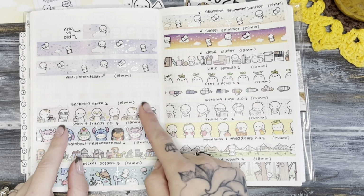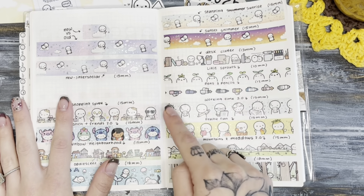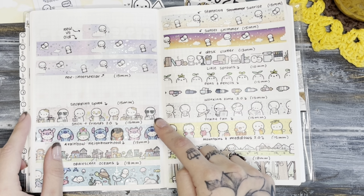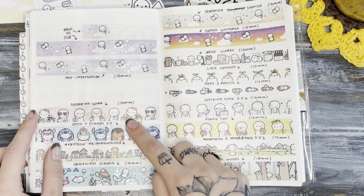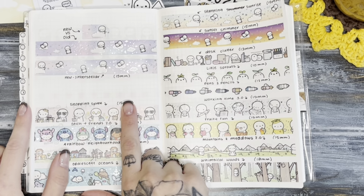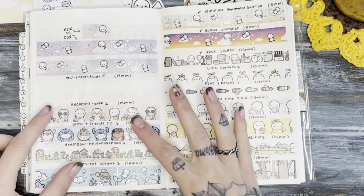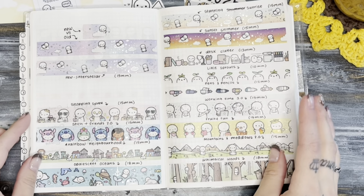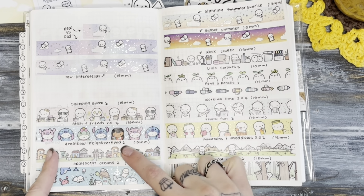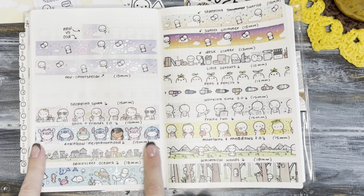So like this one, here is where the next portion starts. So it's the same thing. Well, technically, never mind. So it's like that. To me, it's nice not having so many repeats. So you can barely tell, this is how long the washi strip technically would be. And then everything repeats itself.